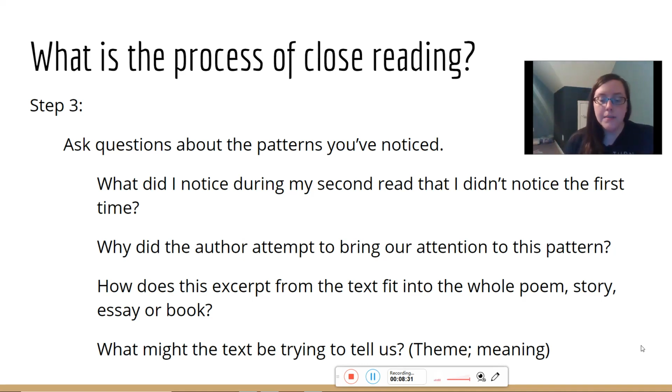So sometimes you might just be doing a close reading of just a passage. Sometimes you might be doing a close reading of a poem that actually was published in a collection of poetry, and so it's really just a piece of the pie. If that's the case, consider the whole as you're doing your close reading, because that might help you better understand what is going on in the text and what that means for the theme or the meaning of the text.